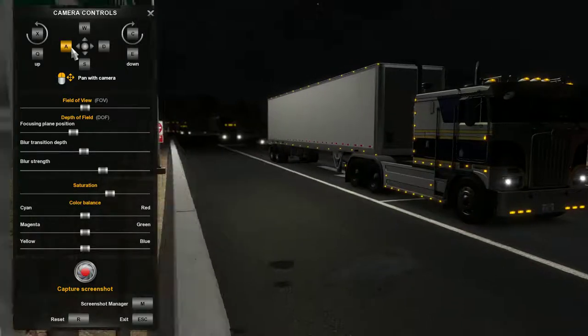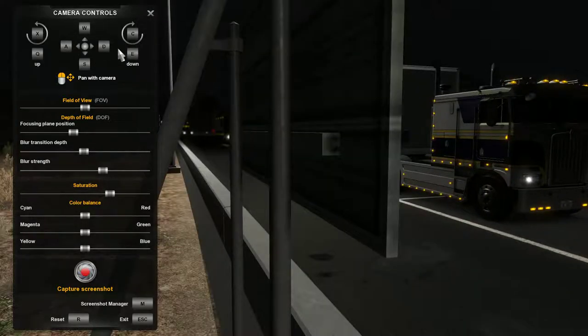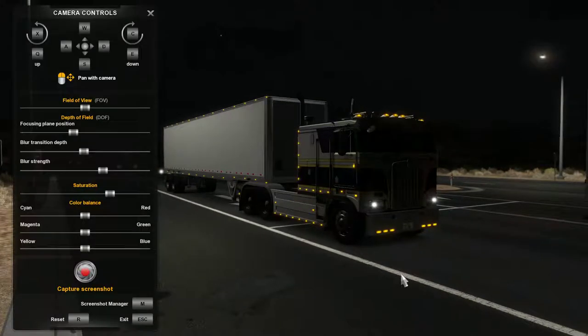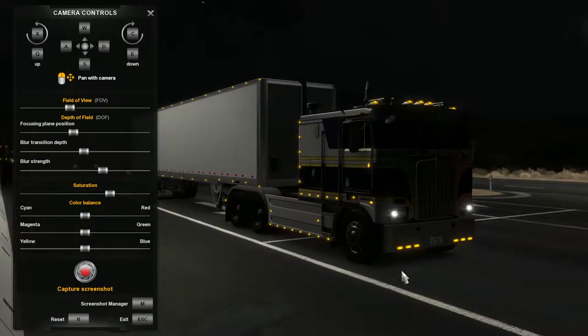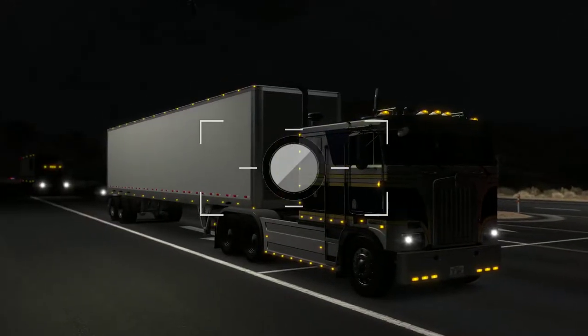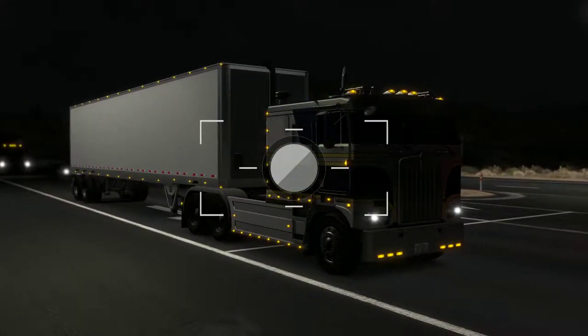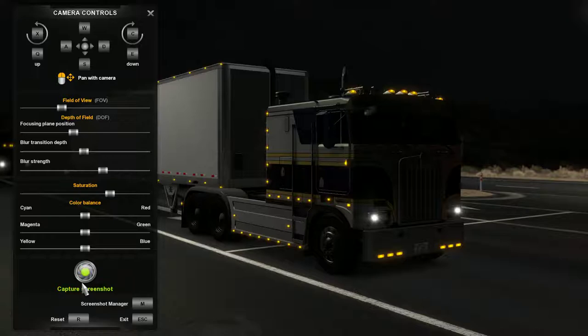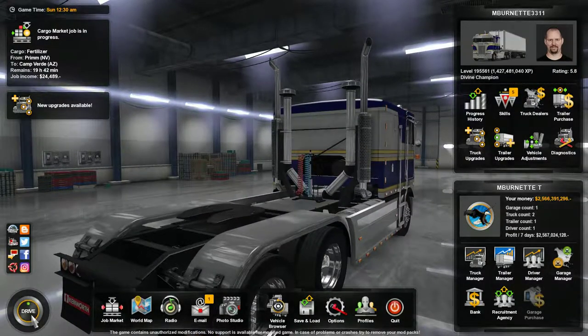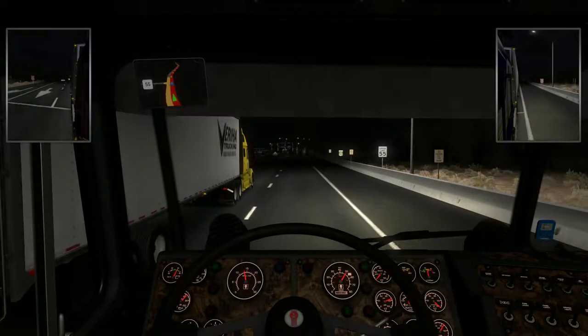Let's kind of get a little bit more. Well, that's a little bit too far. Let's bring in just a little bit. Oh yeah, that looks good right there. Wanted to get it, like I said, in some light so y'all can see it, because when it's pitch dark you can't see the truck.